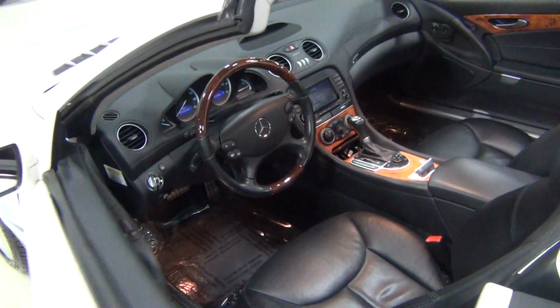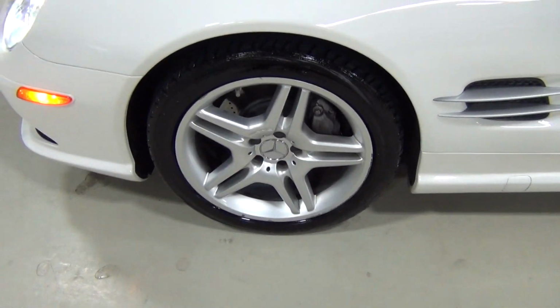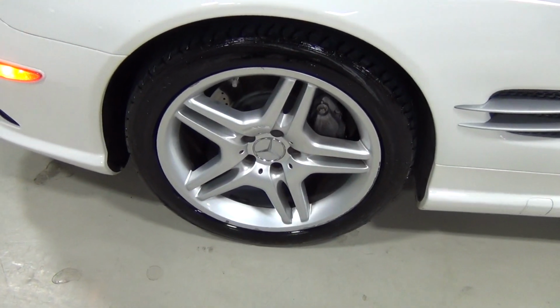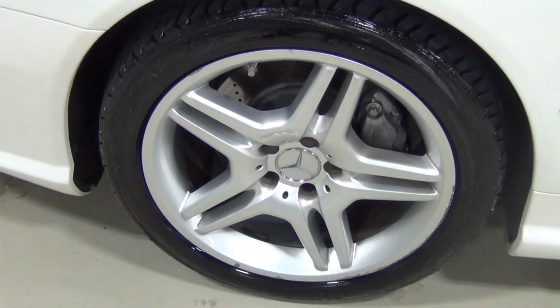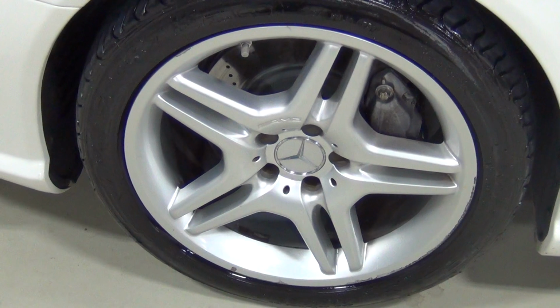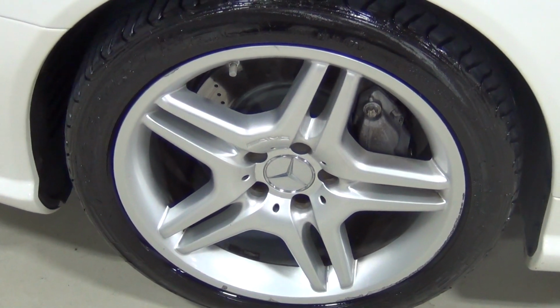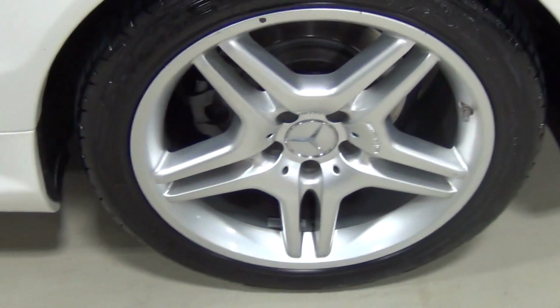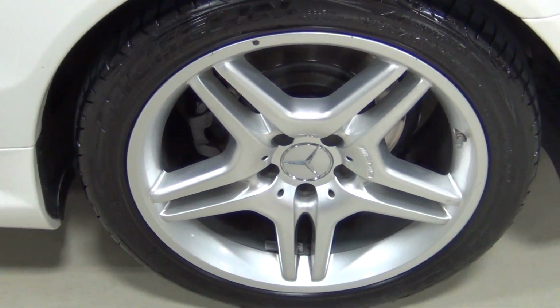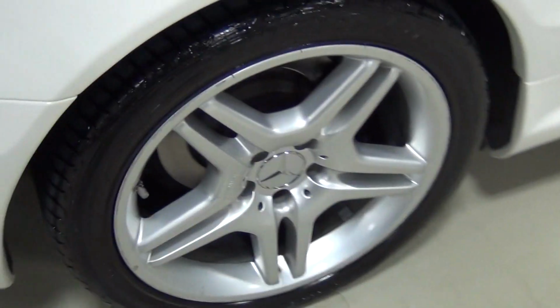Now one thing to always look at is I always like to zoom in on the wheels. So I'm going to show you how the wheels look. And there's lots of tire tread left on the wheels. They are all great tires. They're Michelin Pilot Sports. The fronts measure 7/32 and the rears measure about 6/32, so there is tons and tons of tread left on the tires. So these are both the passenger side wheels. And the driver's side wheels, and these are the passenger side wheels.